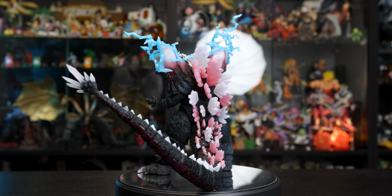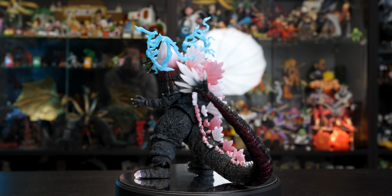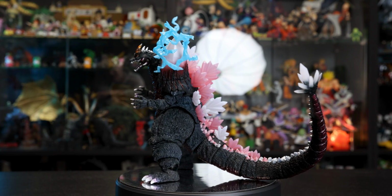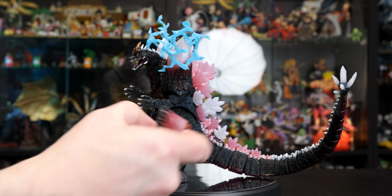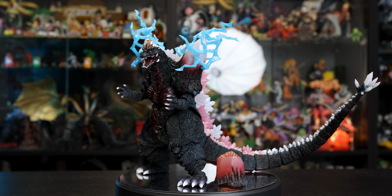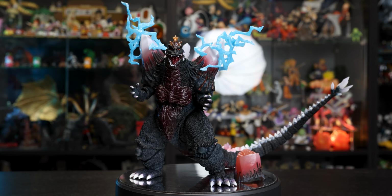The effect is nice, though it does look a little bit plasticky, a little bit cheap compared to the rest of the figure. The addition of the broken crystals is cool. Personally, I don't think I will use them though, but it is nice to get the options there.